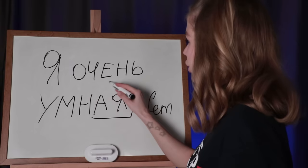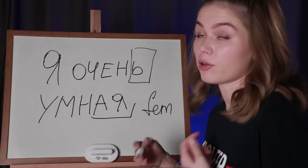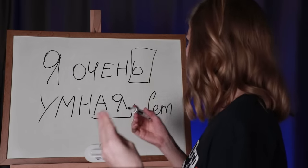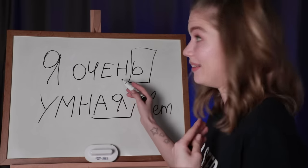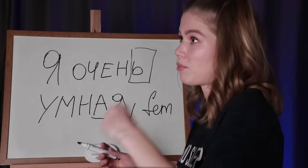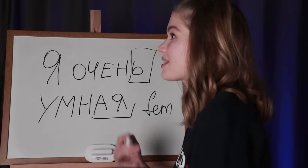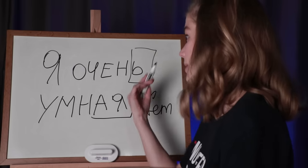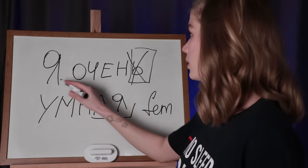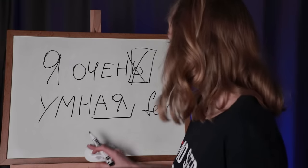Я очень. And you remember this, right? The sign is not a letter. It has no name other than мягкий знак. For example, this is N, this is мягкий знак. It's just the name of this sign. Without this, it will sound я очень, which means nothing. So it's wrong.